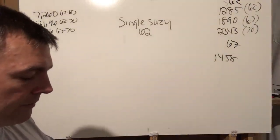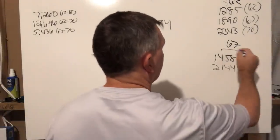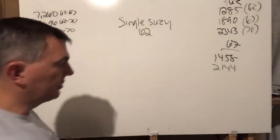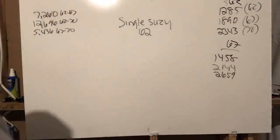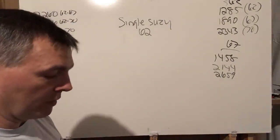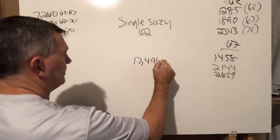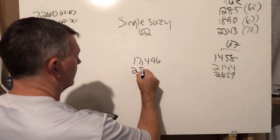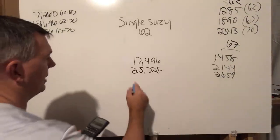$1,890 will be worth $2,144 when she's 67. All right, and then $2,343 will be $2,659. So if she waits till she's 67, the benefit amounts at 2.6%, because that's the trustee report's changes relative to each other. So $1,458 times 12 is $17,496. $2,144 times 12 is $25,728. $2,659 times 12 is $31,908.